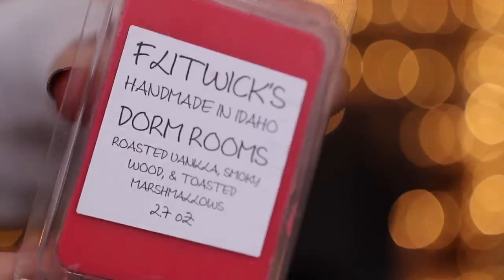Then we have Flitwick's Handmade in Idaho Dorm Room Roasted Vanilla Smoky Wood and Toasted Marshmallows. This is wax melts. Oh, that smells gorgeous. I don't have a wax melter though. I don't know how common that is. Am I the only person left who doesn't have a wax melter? But this almost makes me want to get one. Oh, it smells so good.